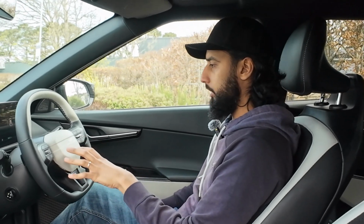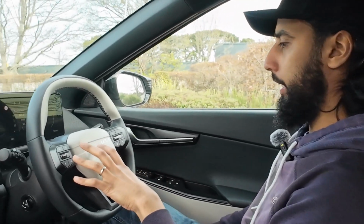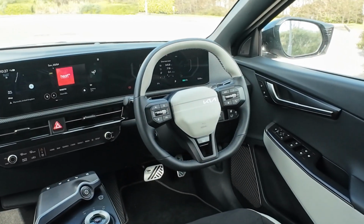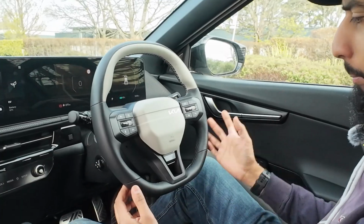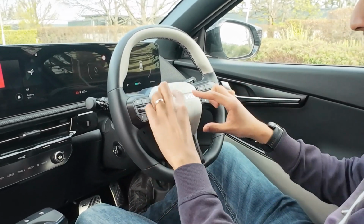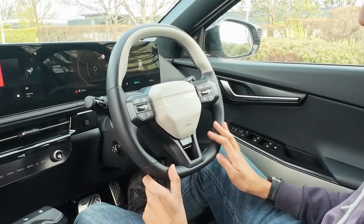Now let me tell you about the steering wheel, because this steering wheel is quite interesting. It comes in this sort of square shape, although I thought it was more of a hexagonal shape, but I've been told it's more of a square shape. It's a 3-spoke steering wheel. I believe you can get a 2-spoke version in the entry-level Air.